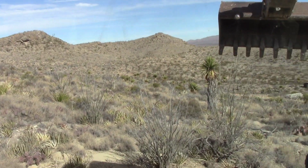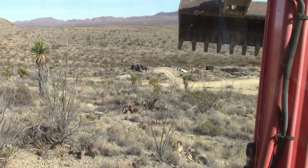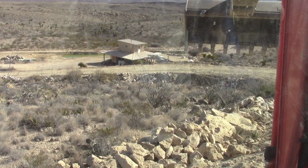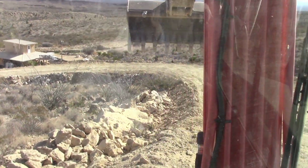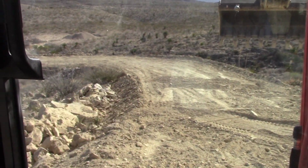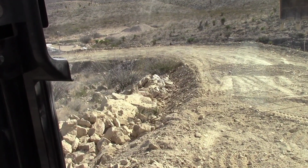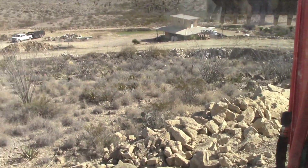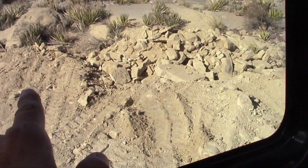It's going to take a lot of spoils to fill this section in right here, but I think that's the way to go. I can make this road here slope like this, so that'll meet that grade that I need to be on that other section of this road right here. I can gradually bring it up to meet this grade over here.